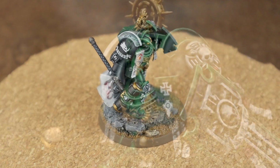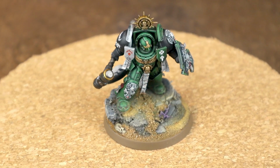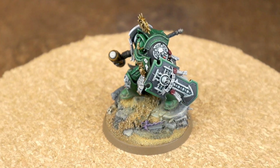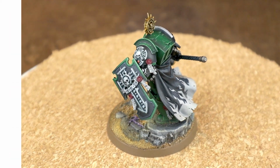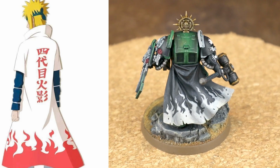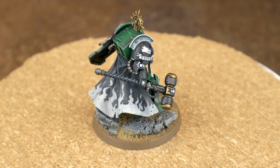New things I tried on this one. The cape pattern. I wanted to add interest to his cape, but not to take away from the first company color of white, and so I went with a black and white flame pattern, inspired by the 4th Hokage's cape from Naruto. I think it turned out great, yet again proving inspiration can come from unexpected places.